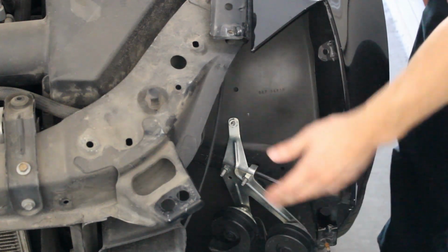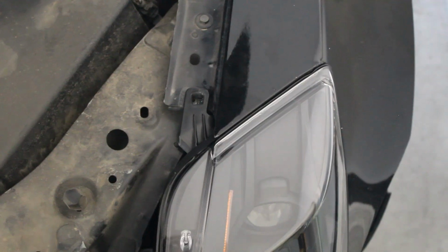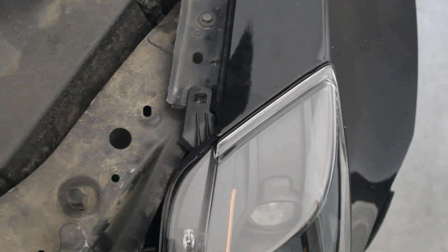Now that we have the bottom tab realigned, give it one last test fit. So it's just wedged sitting there right now, so it could fall. I don't think it will. With enough force, like that, the hole starts to line up almost perfectly. That body line's good, along the side is great.